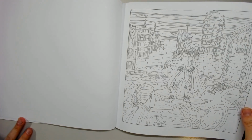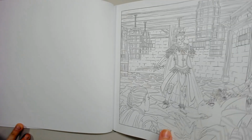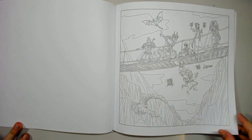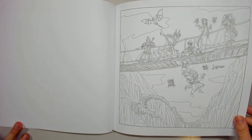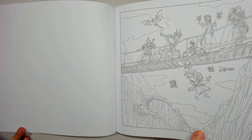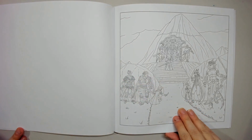Looking all swanky back in our armor. Nice, nice. Better on a bridge. Bridges are always trouble. It's always fun though to throw a bridge in there and see your players be worried and upset, and be like, the bridge is fine. It's just old. It's just creaky, but it's fine.